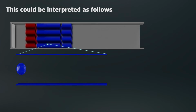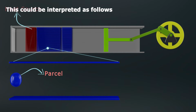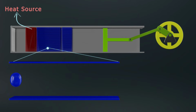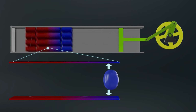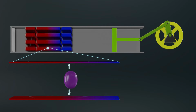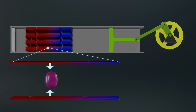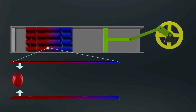This could be interpreted as follows: consider a parcel containing a bunch of molecules at the point exposed to heating, and install a piston connected to a flywheel at the open end of the cylinder. Heat is therefore transferred to the parcel from the heat source. This raises the temperature of the gas molecules, which in turn increases their kinetic energy, so the molecules speed up and are now able to expand through the cylinder while losing their temperature to the adjacent plate. While traveling back, the same parcel is moving along the increasing temperature gradient. So the molecules of this parcel will experience heating and the parcel will compress.